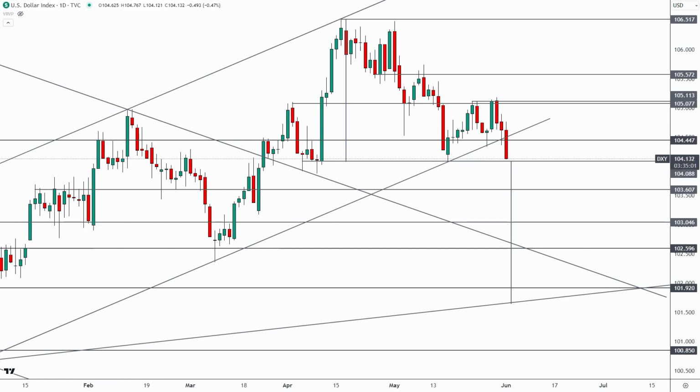So again, we have a lot going on here with the DXY breaking below 104.5. We have the potential for a bit of a head and shoulders developing here with a target down there around 102, which is also that ascending trend line and also the top of that descending channel.